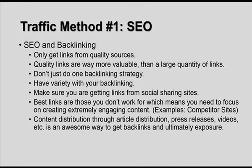Content distribution through article distribution, press releases, and videos is still an awesome way to get backlinks and ultimately exposure. Even though those backlinks may or may not enhance your search engine positioning, it's going to increase your following online. It's going to drive people in from video sites, press release sites, and high traffic article sites, and it's all going to be focused on content that's driving people to content and traffic within your niche.